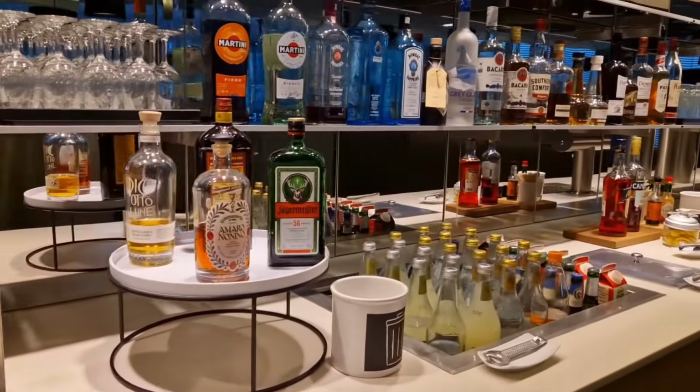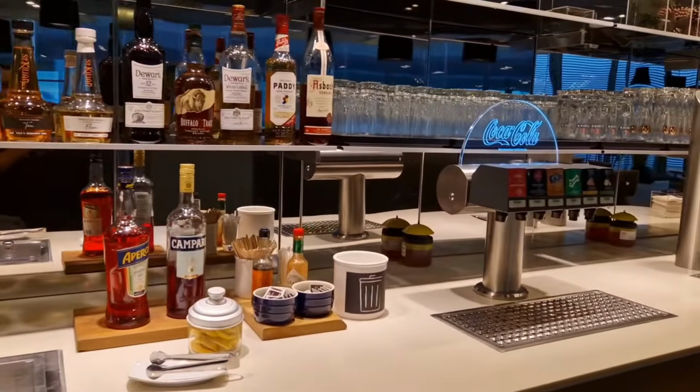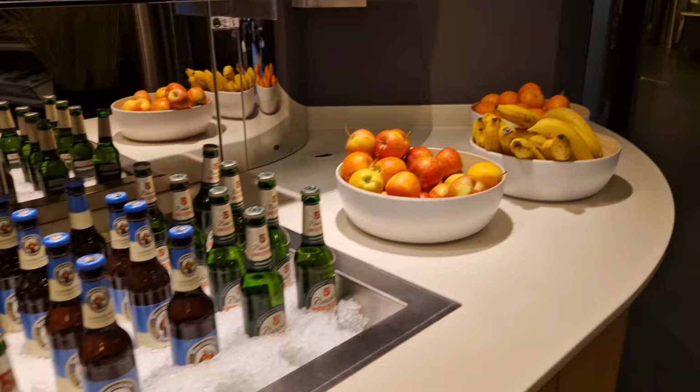In addition to all of that, these lounges all have alcohol, so we don't drink, but those who come here and drink, they've got access to all the alcohols at the lounge itself. I had a lovely cappuccino with a croissant. Maybe have some fruit later on. There's normal day-to-day fruits as well.